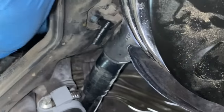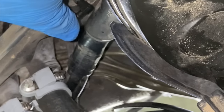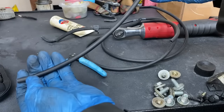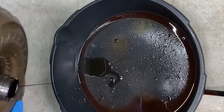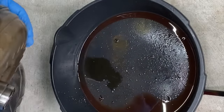So here there was enough good vacuum line to cut it back to some good fresh hose. Got the nipple back installed. We got a new vacuum line. We use torque converter. Oh my God, that fluid looks terrible. Oh, that looks so bad.